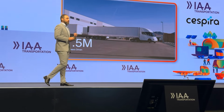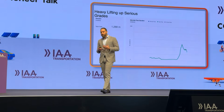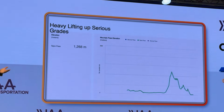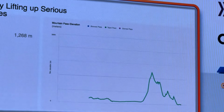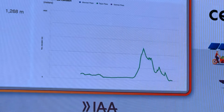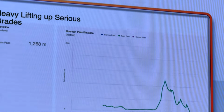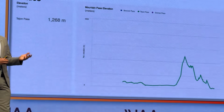Now, in addition to having this, we have to make sure the vehicle is actually capable to do that job. And we put them to work. We go up some serious grades. About 2 years ago, we did a demonstration where we took the truck out for an 800 kilometer drive with no charging, successfully demonstrated it. As part of that, we did this pass. It's called Tejon Pass, more commonly known as the Grapevine, and it's significant.